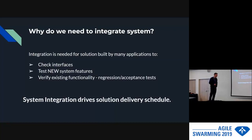As a matter of fact, this integration really drives the whole delivery schedule, how quickly you can deliver the solution to the market. Now is the time to not think about it as a phase, but to think of it as one of the activities in the development cycle. So it's not a phase done somewhere, very often at the end, but an activity which is done just during development. Then the impact on the schedule will be smaller.